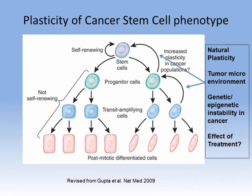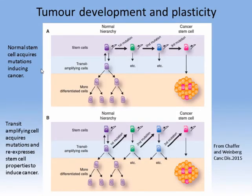So we can think about this in this context, going back to our original model, where instead of the arrows only going in one direction, these arrows can also go back, and the cells in these progenitor and transit amplifying stages may in fact be able to move back up this pathway. And that might be due to natural plasticity. As we've shown, it can potentially be due to tumor microenvironment. It may be related to genetic and epigenetic instability of the cancer cells, and it may also be an effect associated with the treatment.